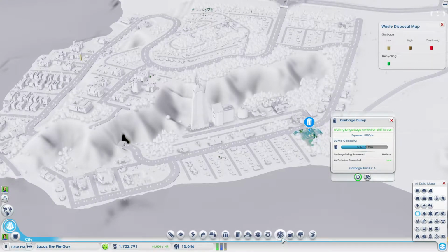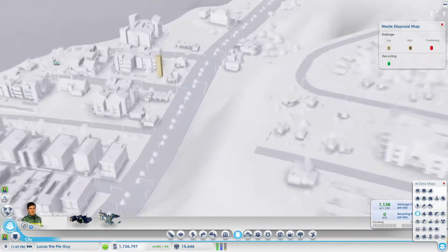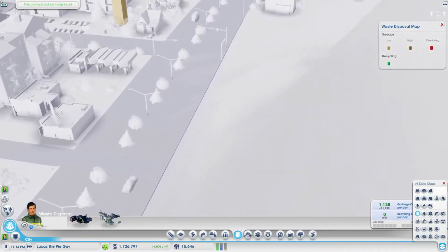How much did they pick up yesterday? 1138 of 1139. Look, there's one right here. There's one can of garbage right here. Why is there a can of garbage right here? Let's figure this out.